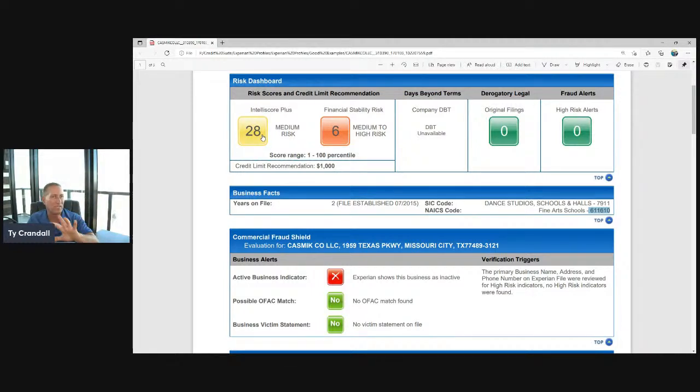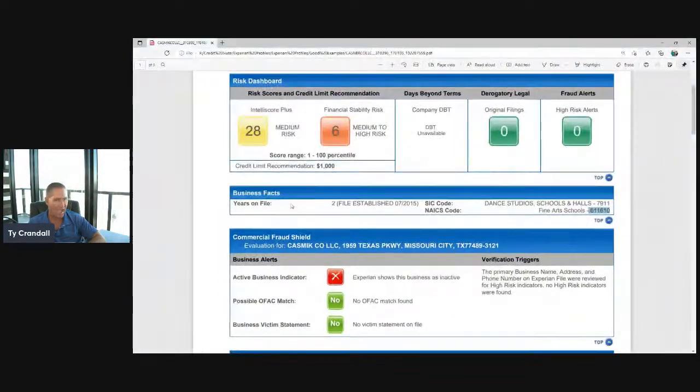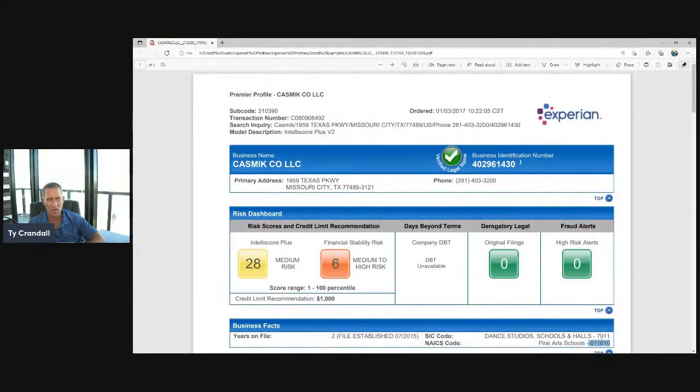So the problem here isn't the fact that the person has bad credit. The problem is the fact that the person hasn't built any credit. So this is how it actually works with Experian. It's something that you obviously want to keep an eye on.